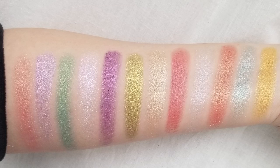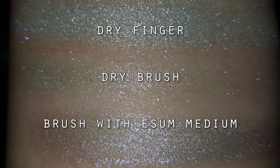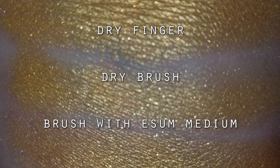Oh no. Okay, you guys know I'm going to be filming lots of looks with this for you guys. But you don't understand, the camera isn't picking up on this. There are duochromes in here, which I did not know. I didn't know there would be duochromes, but I can see it reflecting in the light. Okay, this is really pretty.